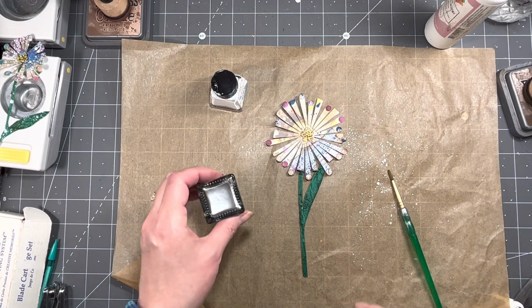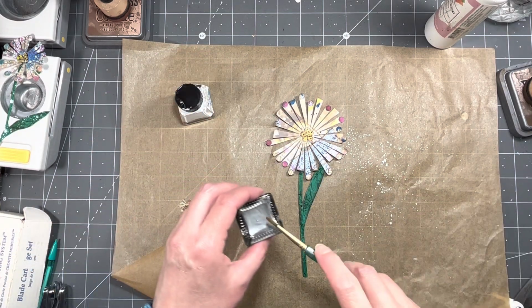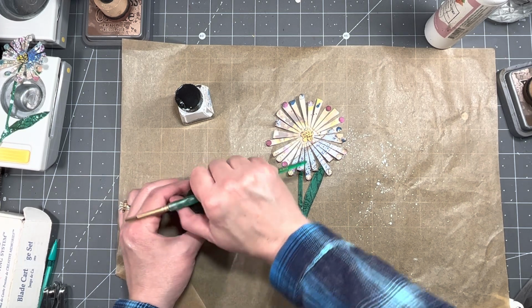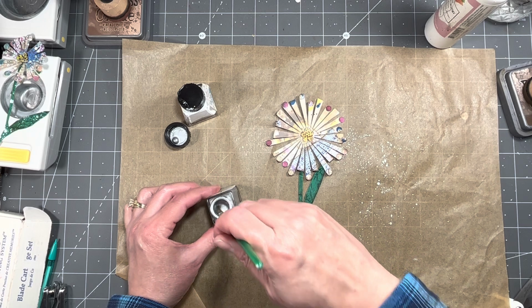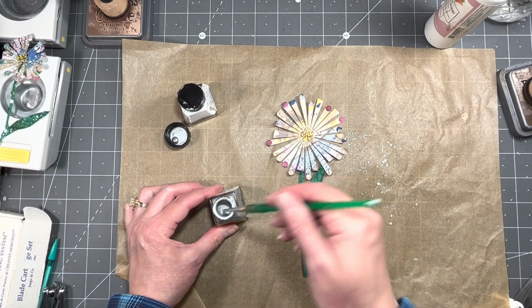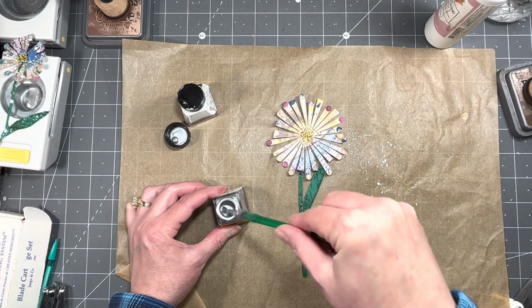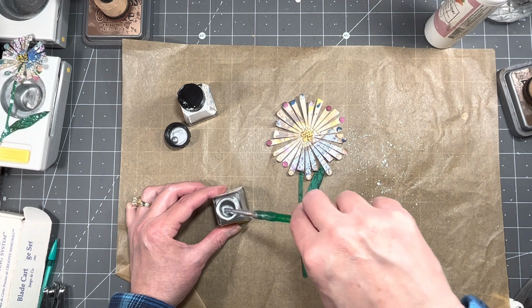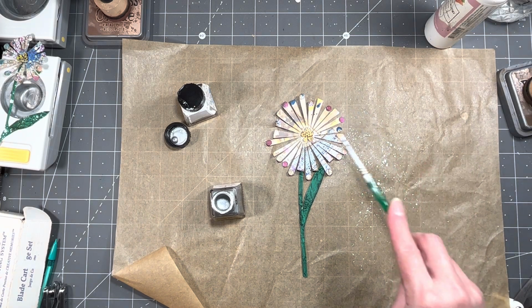The metallic ones you have to shake quite a bit more. The white one's not too bad, but the silver and the gold especially, gold has a lot of whatever they use. The gold gets kind of clumped at the bottom. The silver's not as much, but just know you do need to stir them. They separate. And then we just spatter.